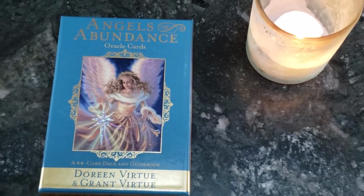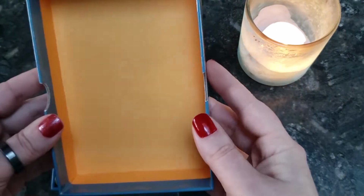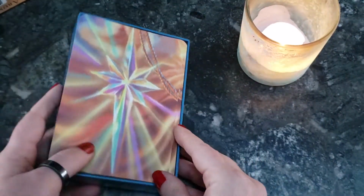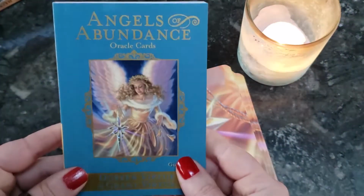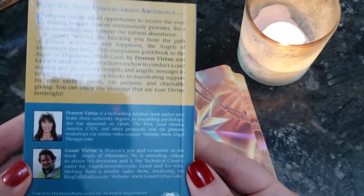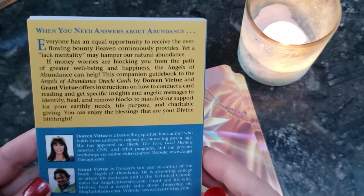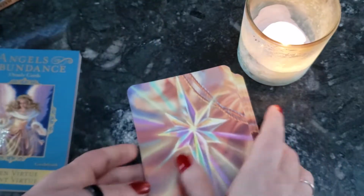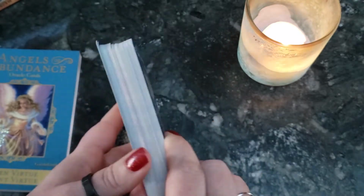I'm going to zoom out a tiny bit. Here we go. The inside of the box has an orange color to it. The deck and the booklet. Here's the booklet. I actually don't think I've really used the booklet. There's the back of the booklet, and we're going to get into that in one second. The deck itself is extremely glossy. Can you see the reflection?